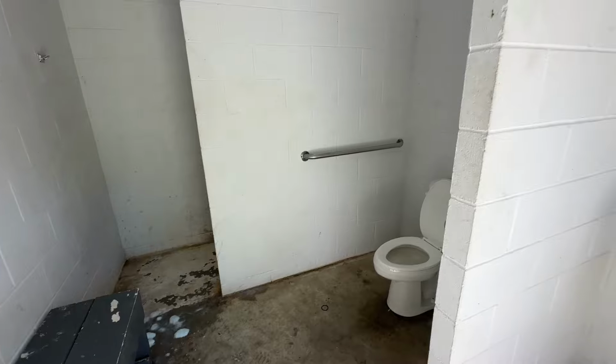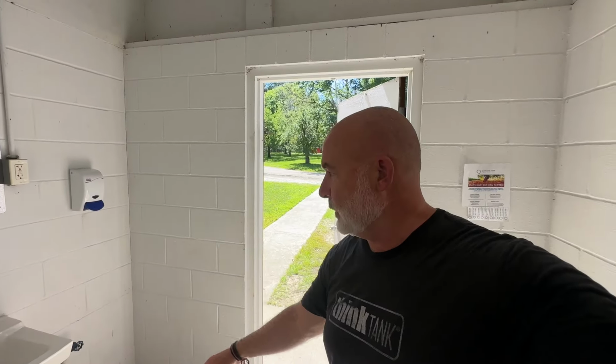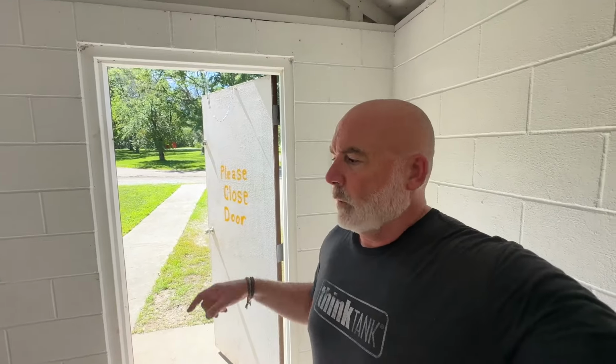It's nice that it's private. You don't have to pay for a shower separate. They do have a spigot in here, too, if you need to fill a jug or something, which is always a good option. Oh, I'll film that cabin real quick before we get back to camp.